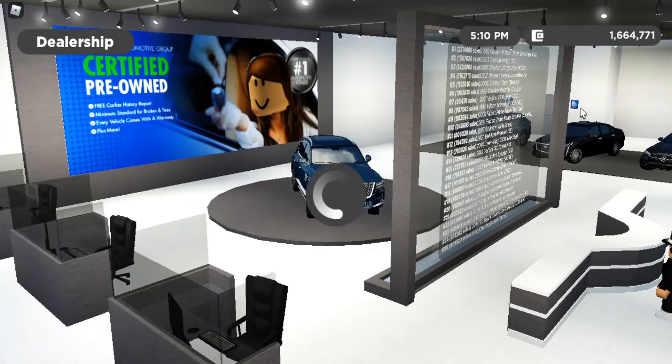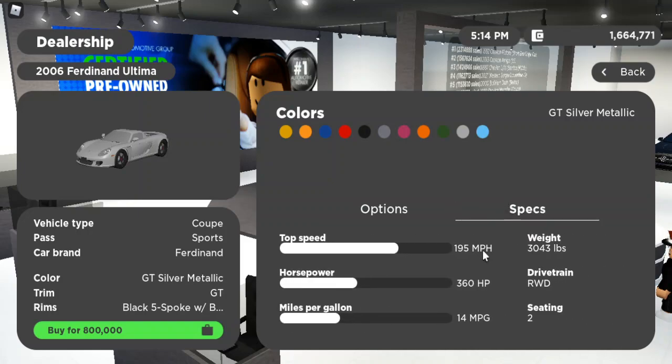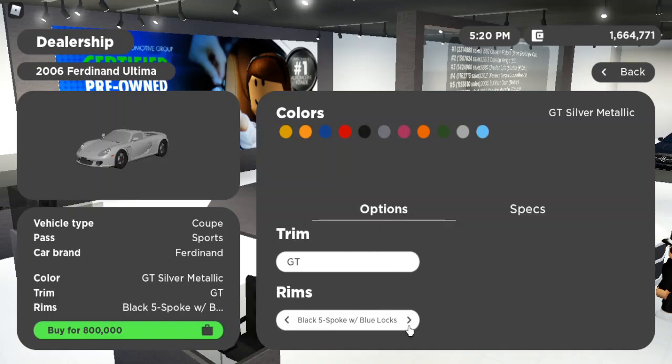We have a Porsche. Finally, another Porsche 918 Spider. And you only have the GT tops out at 195 miles an hour, 360 horsepower, and it has 42 miles per gallon. Kind of bad. And it has rear-wheel drive, which overall isn't bad. For $800,000, overall pretty good. They have multiple rims that you can choose, although with this new rim update, you could probably get any rim you want, which we will show you very soon.